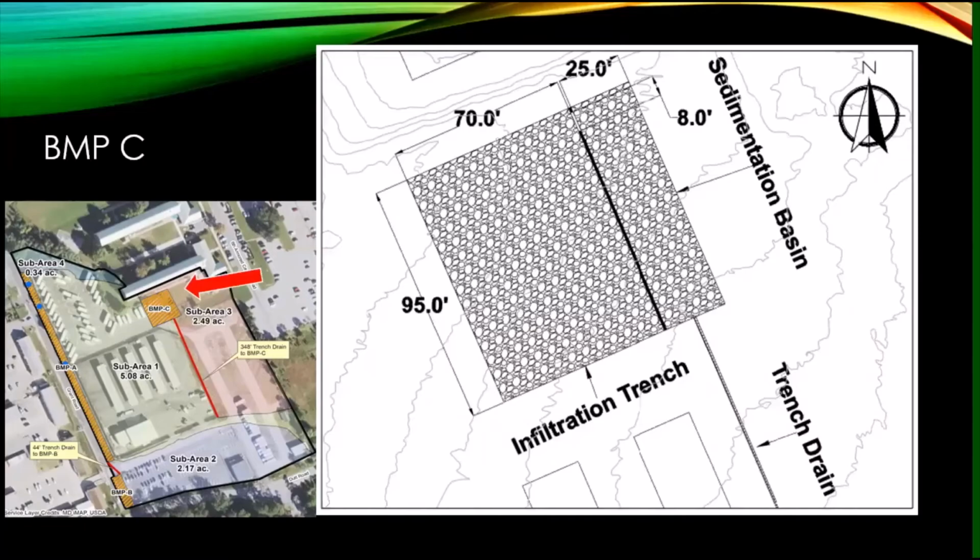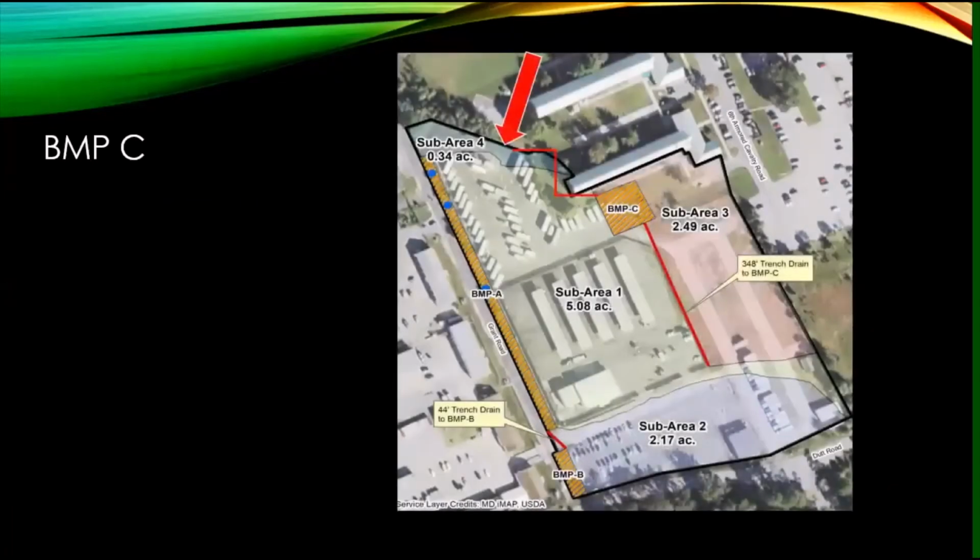The cross-sectional area of infiltration trench C is typical of the general design we showed. However, the underdrain pipes will not outlet to the same place as the other BMPs. The underdrain pipes will convey flows north and tie in with the existing stormwater network up there.